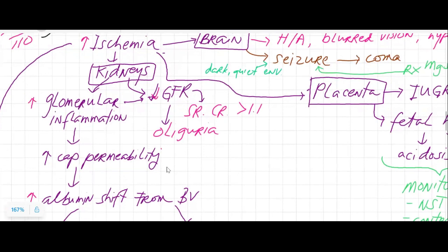How do we know that GFR is decreasing in severe preeclampsia? We will look at our serum creatinine. Normal serum creatinine, depending on the textbook, might be 0.8 to maybe 1 or 1.2. So as that's increasing, because it's being trapped in the blood, the kidney can't clear it out. Then you're not getting the urine, so the mom's going to have oliguria as well. What does that mean? In a preeclamptic patient, part of your nursing interventions is monitoring urine output. So you monitor urine output, you monitor vital signs, you monitor DTR. Those are the main things in preeclampsia.